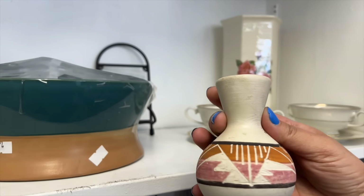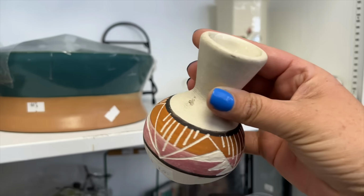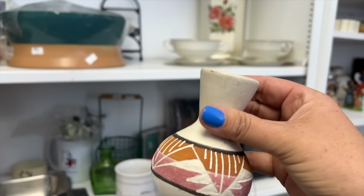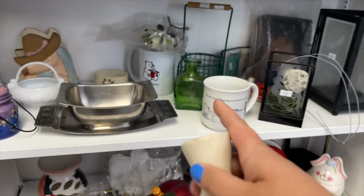If you're a reseller and you feel like a little vase like this isn't worth picking up, just keep in mind that once you pair it with two other vases, it's a set, and you will probably get higher margins for it if you sell it in a set of 3.